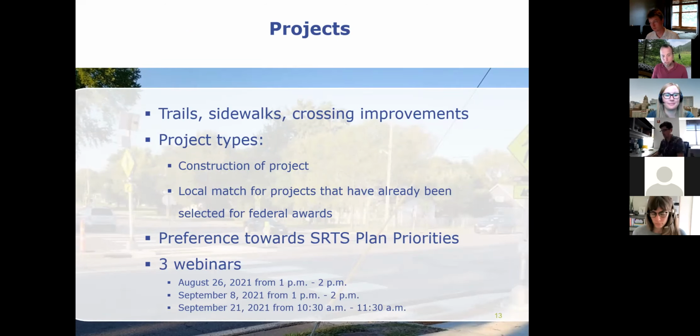But also there's an opportunity if you are working with a community that was federally funded through the TA program for Safe Routes, has a project that they're planning, but it's not going to be built until 2024, 2025, and they could use a 20% match support. That is something that is eligible in this solicitation.